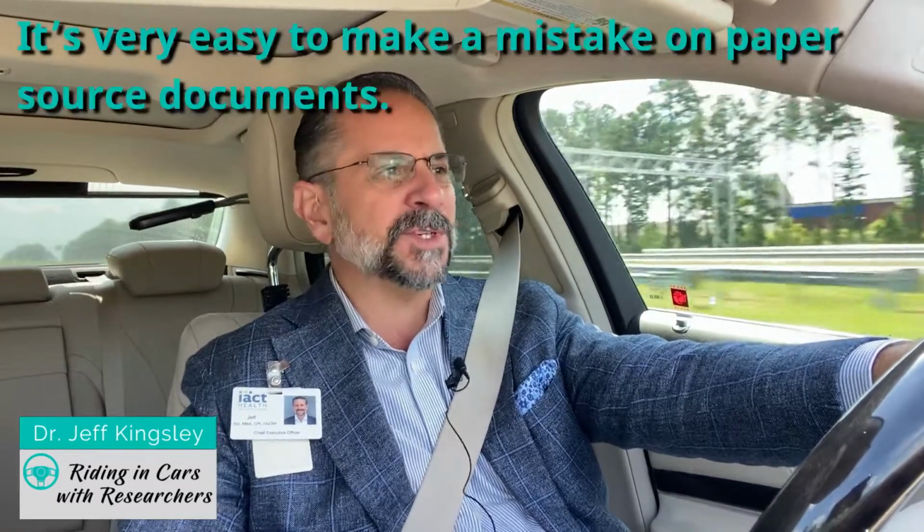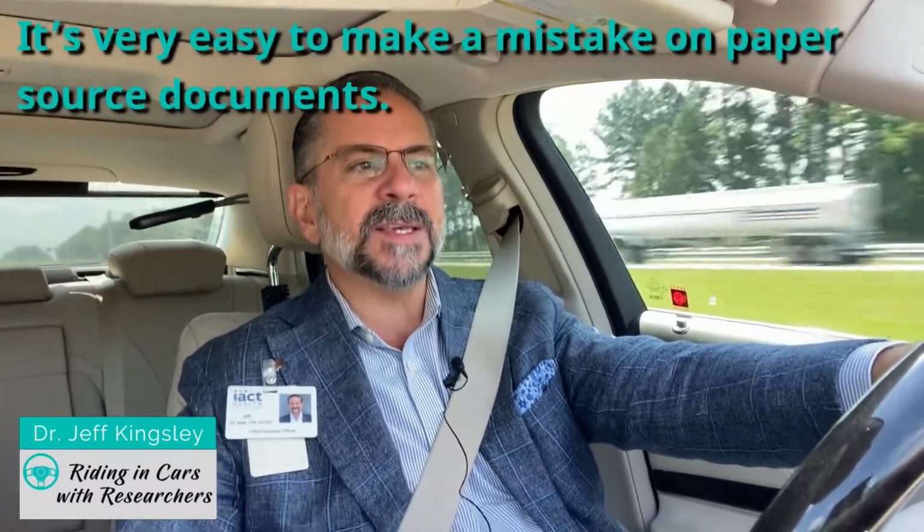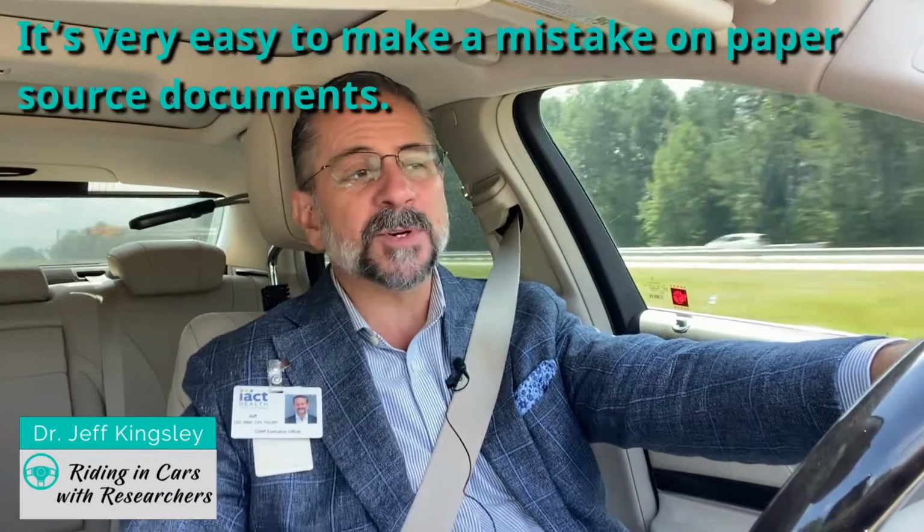The same is true of e-source. Paper source documents, it's very easy to make a mistake on paper source documents. I can miswrite a blood pressure and maybe not notice it until after the patient has left, and it was way off. But in a good e-source product, it should warn me that the patient's blood pressure was too high or too low, which then prompts me to think about it. And the same is true of a lot of things.